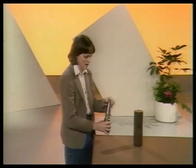This is what engineers call a drive shaft, and you'll find one like it in most heavy vehicles and most heavy machinery.